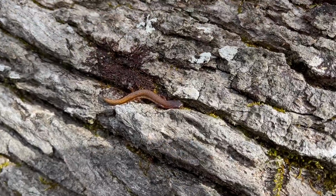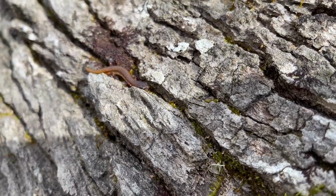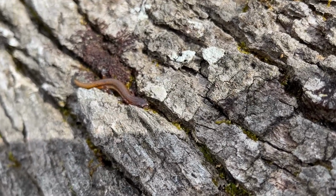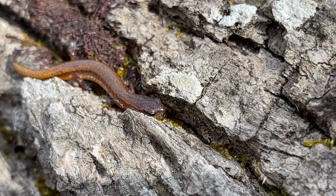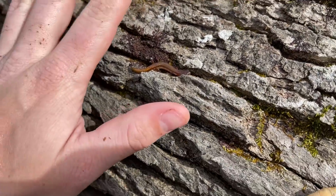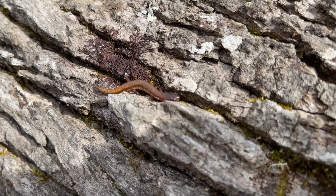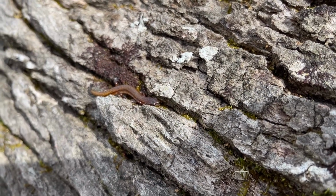So I don't know if you would have been able to tell in the last shot I showed you of this guy, but this guy actually has cirri, like the southern 2-line salamanders we find. But he's so small, it's hard to show him to you. And this guy is actually a fully grown adult male Hillis's dwarf salamander. And you can see why they're called dwarf salamanders. I mean, this thing makes southern 2-line salamanders look gigantic.